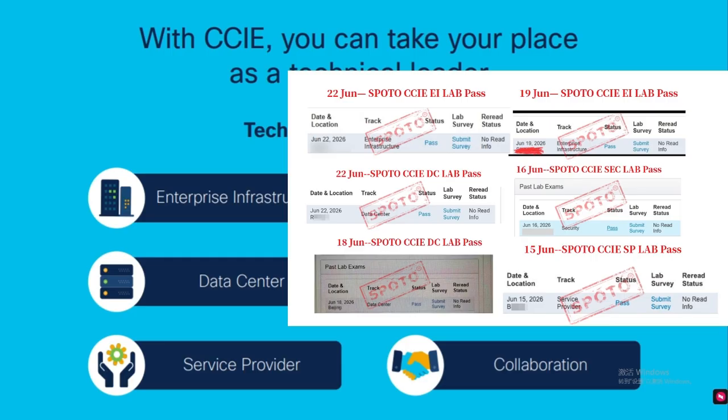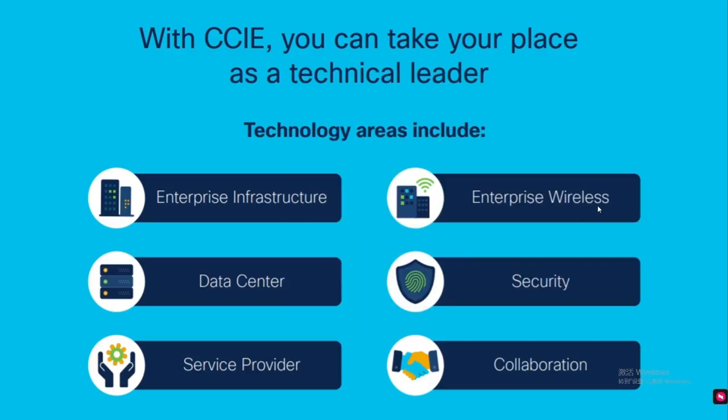I will make a brief introduction of CCIE first. The CCIE credential is one of the most prestigious networking certifications in the world, issued by Cisco, and it's meant to identify top-level engineering experts. Employers see CCIE as one of the most influential networking certifications a network engineer can have, and those who possess them are often industry leaders due to their extensive knowledge. You must pass both a written and a practical lab exam to obtain CCIE certification. With CCIE, you can take your place as a tech leader. Technology areas include enterprise infrastructure, wireless, data center, security, service provider, and collaboration.